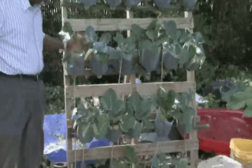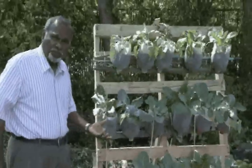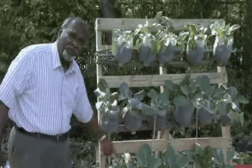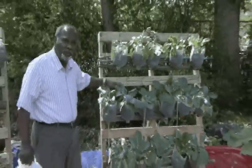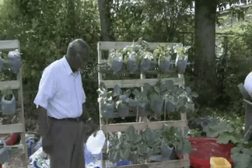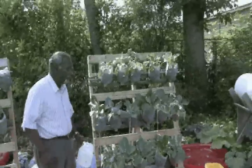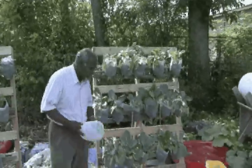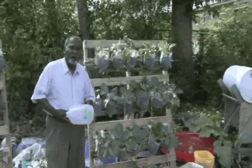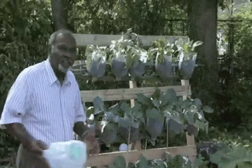So altogether, we can have 20 containers very easily, which means what we could have produced in 5 containers, we are now able to produce in 20 containers. That is 4 times that of the conventional way to grow things. So I feel that this is very useful or applicable for those who live in the cities.